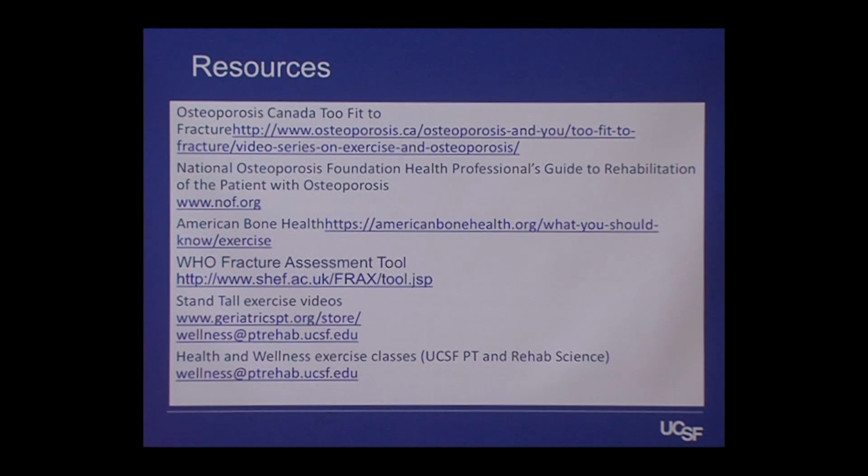I've got some great resources for you if you want to go to the Osteoporosis Canada Too Fit to Fracture website. They've got exercise videos that are just fantastic. The National Osteoporosis Foundation has great resources, as does American Bone Health. If you haven't been to the World Health Organization FRAX site to assess your 10-year risk of hip fracture, it's worth going to. We have a couple of stand tall exercise videos. One, the American Physical Therapy Association has on their website, and our Health and Wellness Department has them on our UCSF website for our department. And finally, I do teach the stand tall exercise class, and there are other great health and wellness exercise classes at the Health and Wellness Center offered by our department.